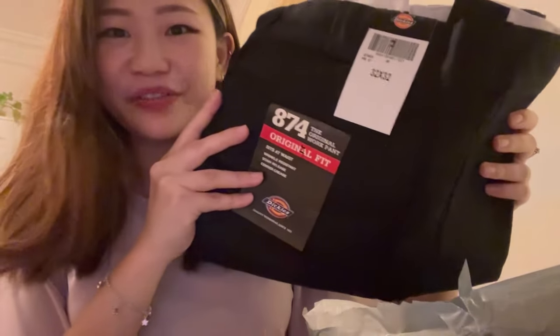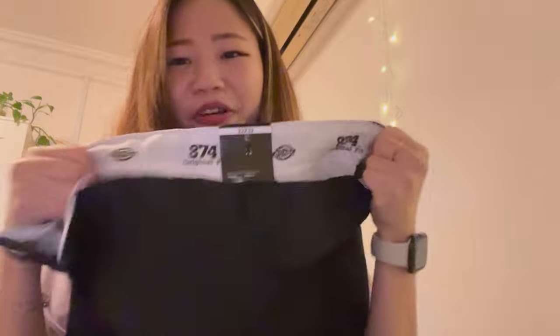This is the Dickies 874. So I got this off Shopee and I'm not sure if it's original, but what's important is this part. I just got off from work, hence why I'm wearing like this.